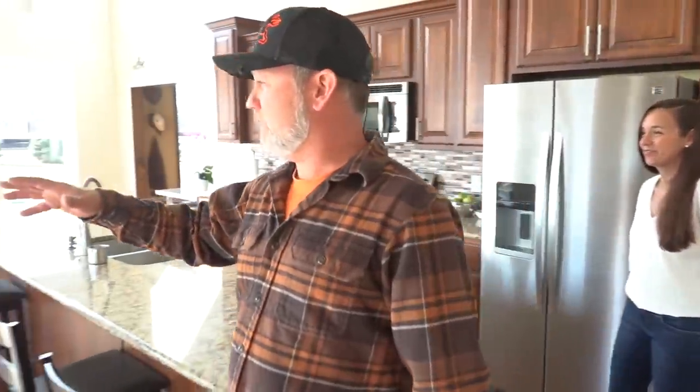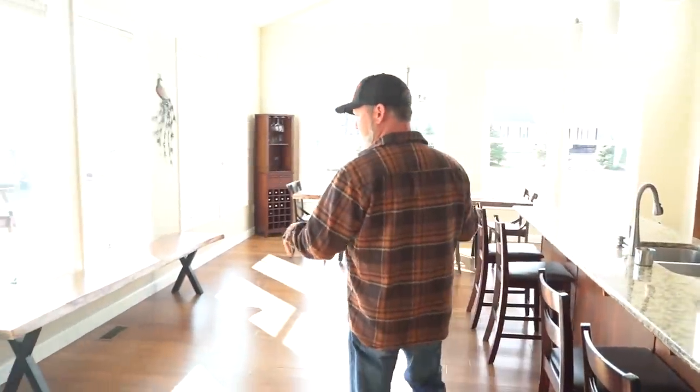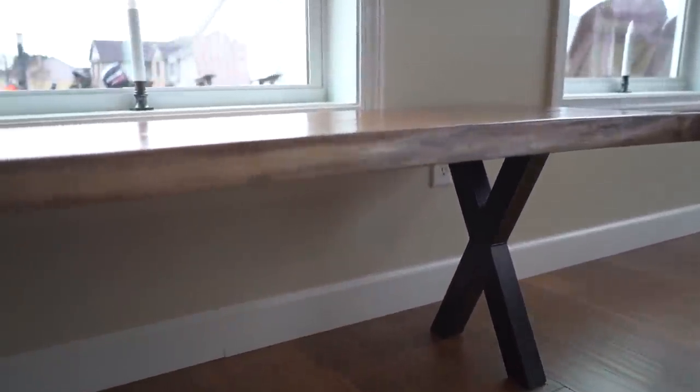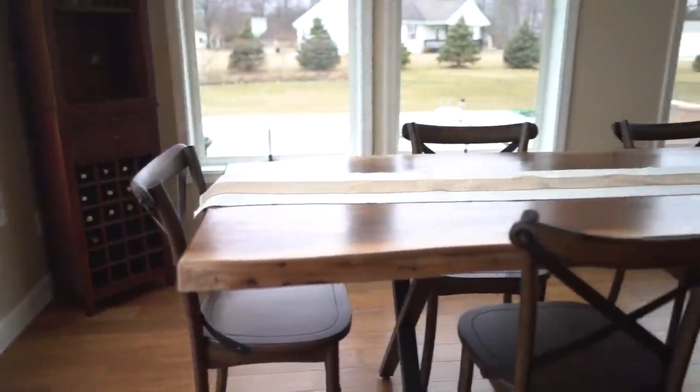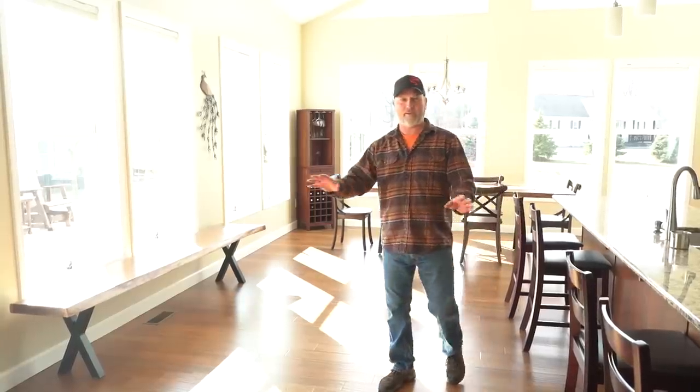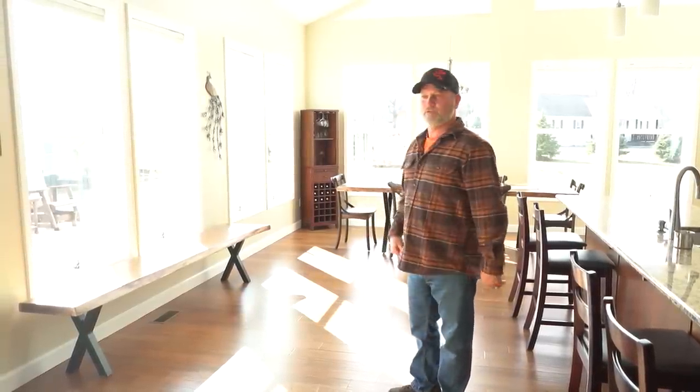Okay, these tables over here, we had some old furniture. My wife's like, could you build something new? So I went and bought some walnut slabs and worked on them last fall and built her a walnut table and a bench. So when we have family over, this room gets used really well.